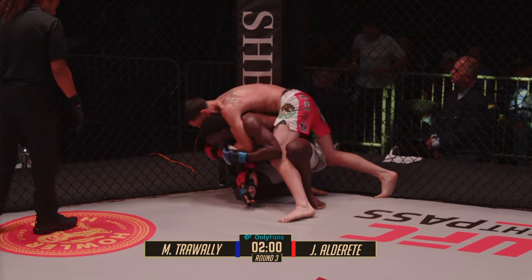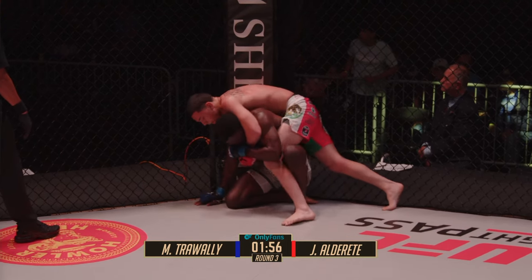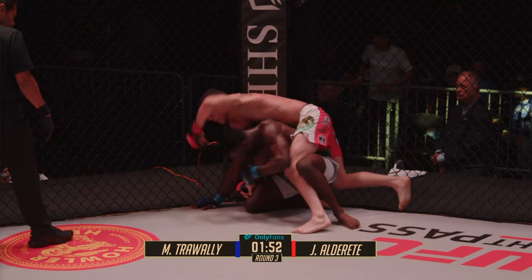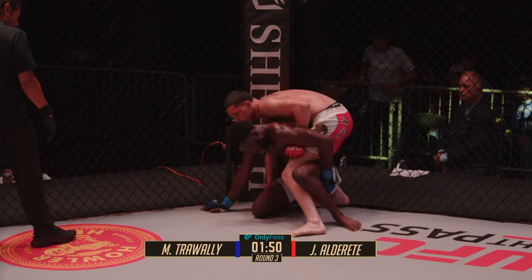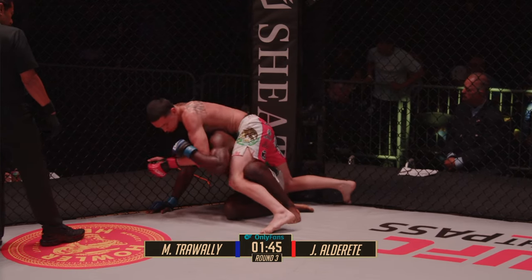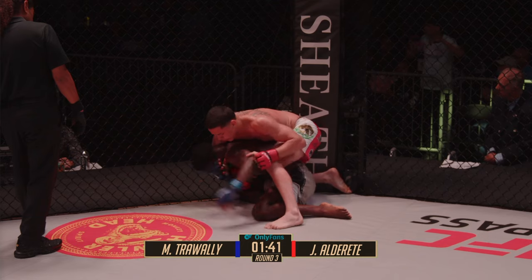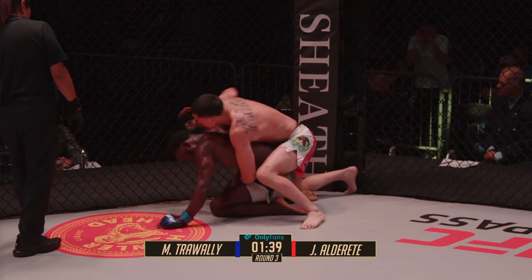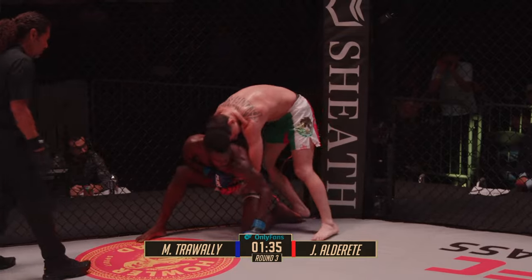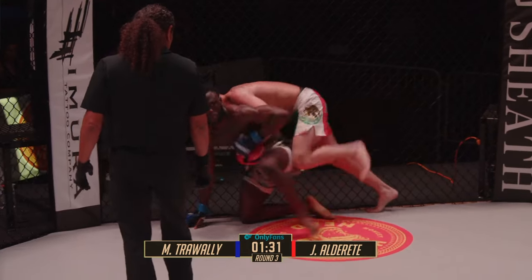Yeah, just 2 minutes left. 1 minute already expired here in this third and final round. Jay Alderete working his way to try and get on the back here of Muhammad Trawally. This is good work here from Jay. Nice, those knees to the floating ribs, man, they're rough. They feel worse than you think.